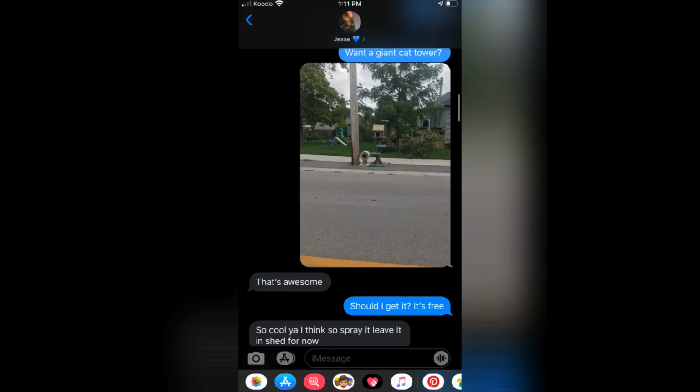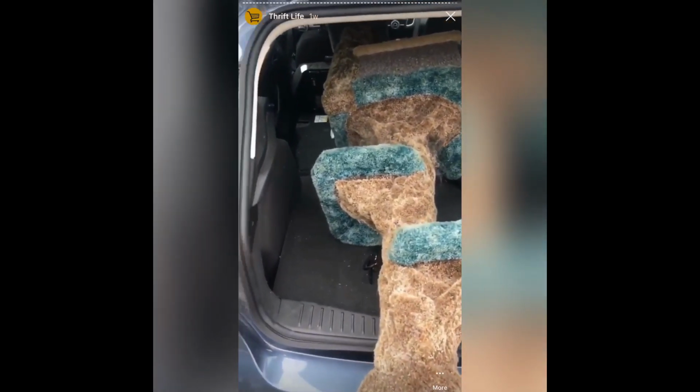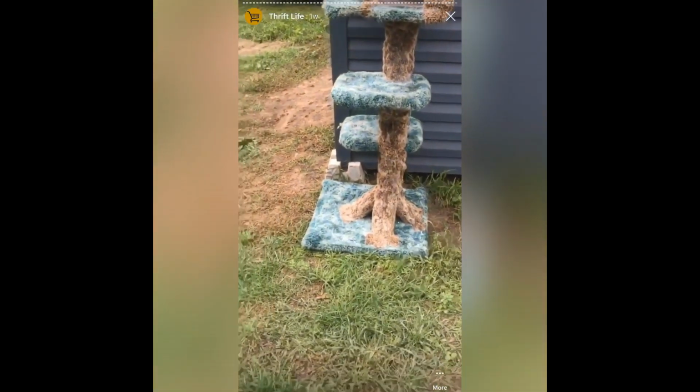Selling other people's trash for profit, part 1. I was driving to the post office and on my way back I saw this massive cat tower. So I grabbed it. Had to drive with my trunk open. It's huge. He's already looking at it like, what? Look at how big it is.